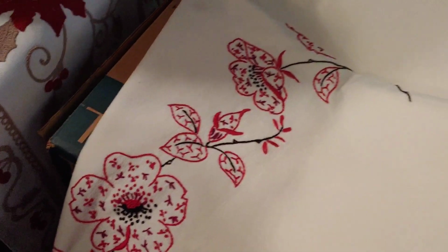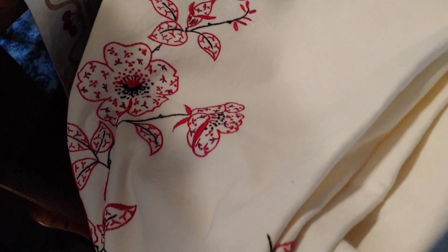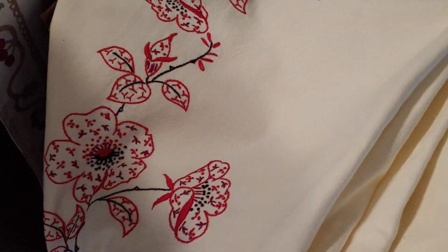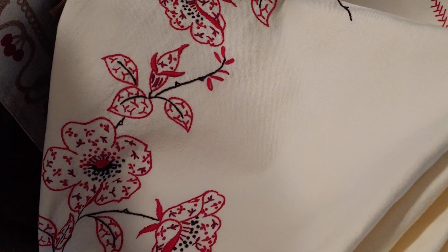So I hate to do it, but I'm going to hand wash it and see if I can get that out. If I can't, I will just try to sell it as is and see if somebody else can get it out. I'm not real good at that. It's not my expertise, so I'll do the best that I can.